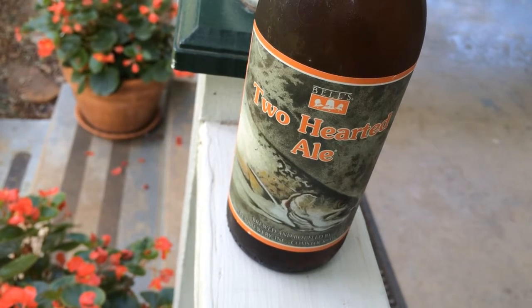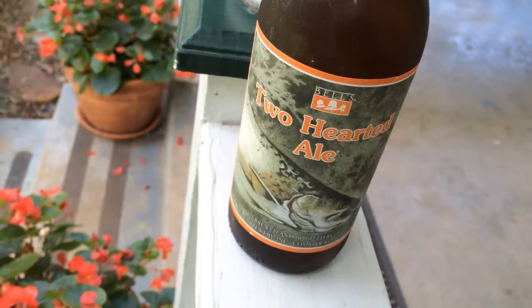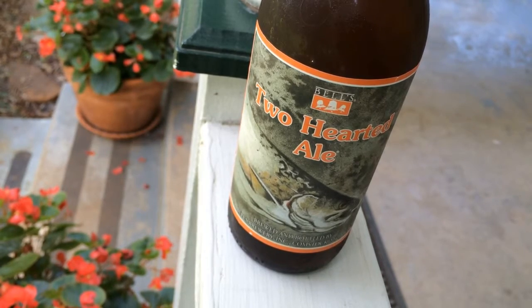Everybody. For today's beer review, we're going to be taking a look at Bell's Two-Hearted Ale. Bell's Two-Hearted Ale is a beer that has been suggested to me numerous times. Even on beer websites, when I put in information about my tastes, it immediately shows this as a suggested beer. So I solely bought this on suggestion alone, because I've heard a lot of great things about it.